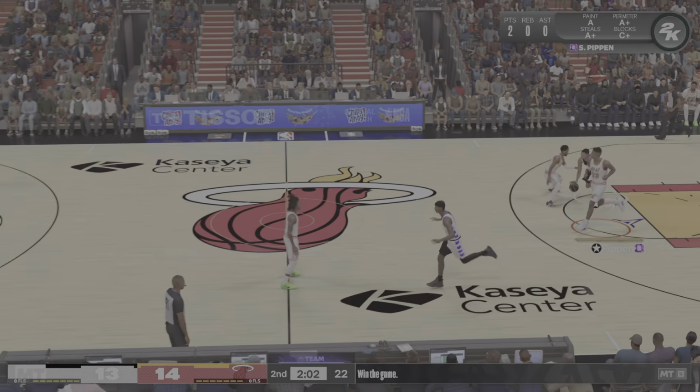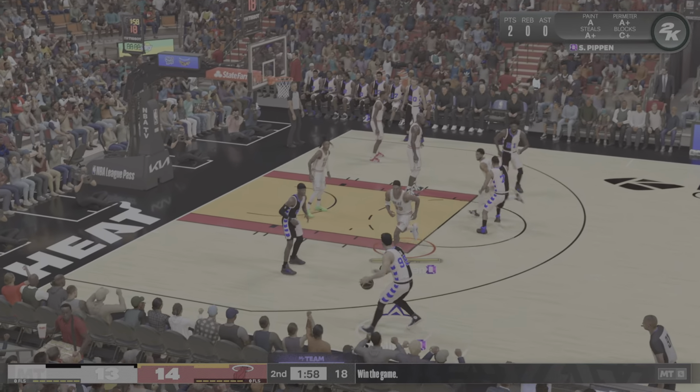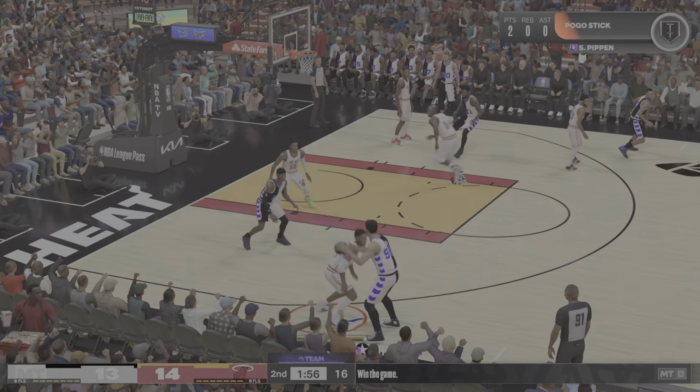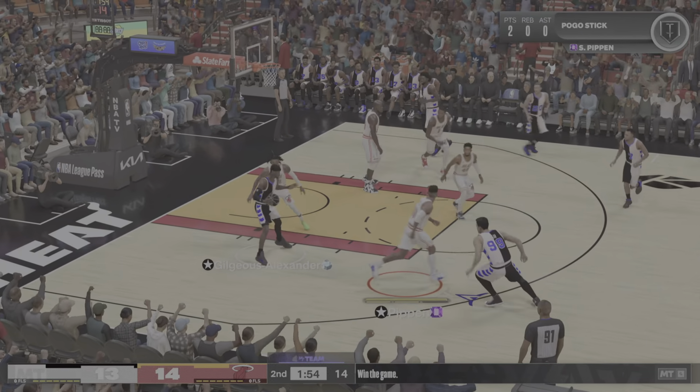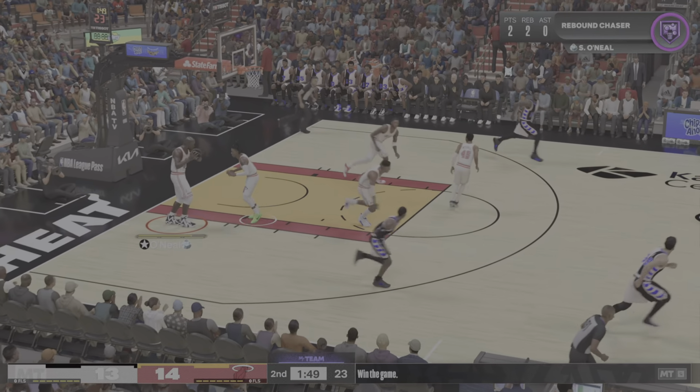Second quarter of basketball, about 1 minute played so far. 2 minutes remaining in the first half. 2 minutes. And the pass to Mikan. Now, Gilgeous Alexander. Shoots from 14. O'Neal with the rebound.